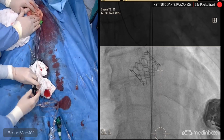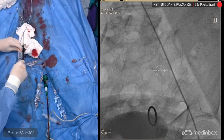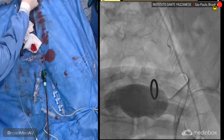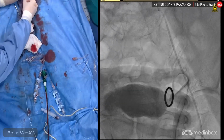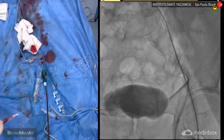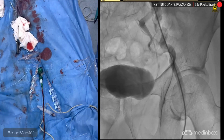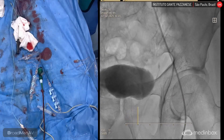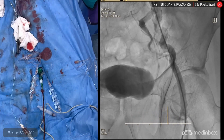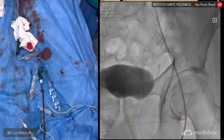Okay. Contrast, please. Let's check here the groin. I'm gonna retract this, the long sheath. Watch your elbow. Let's do some angio. You can appreciate how tortuous is the vessel, right? Yeah, we have no complications. Yeah. Really tortuous. We have a good flow, and no extravasation, no stenosis.